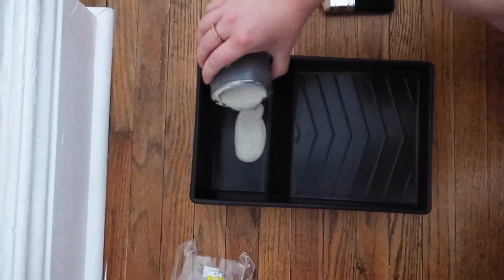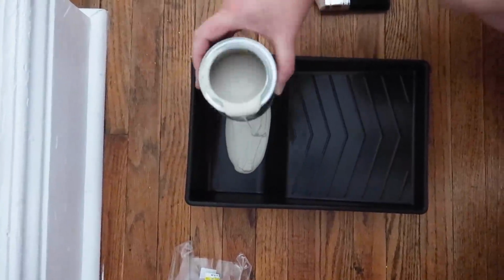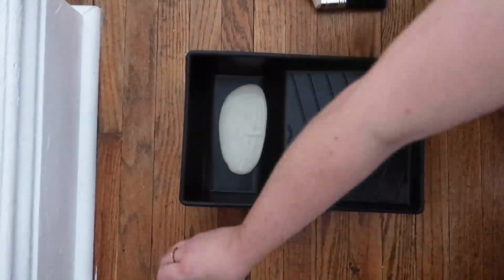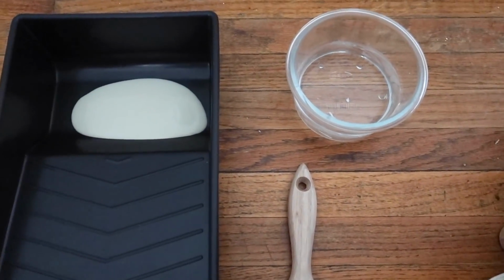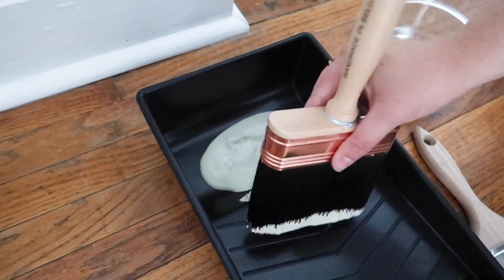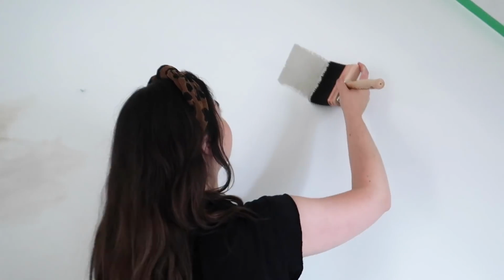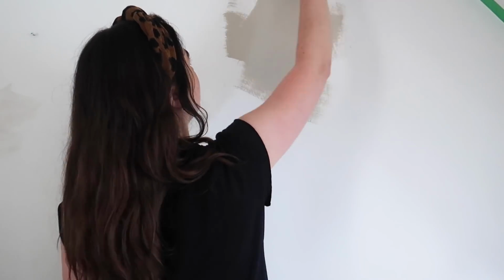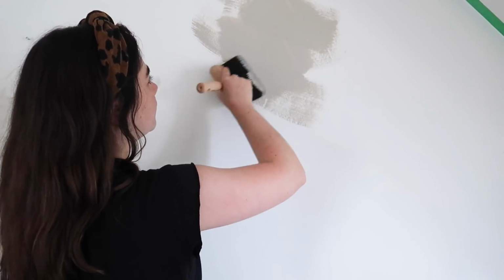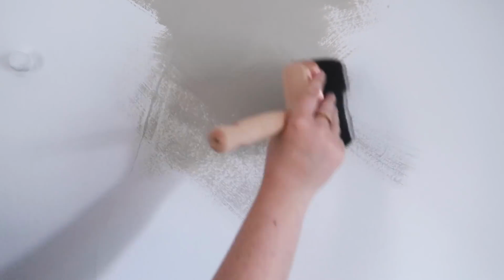Some people mix the water right into their paint. I chose to keep the bowls separate, so I had paint in one tray, water in the other, and I was just adding more water as I went along and painted the wall. You wanna paint little X's on the wall to give that texture. You're not rolling this with a roller and not painting as you normally would paint an accent wall. You'll see the motions we're doing are just little X's.